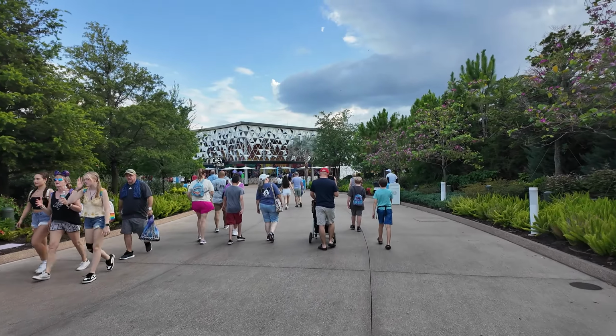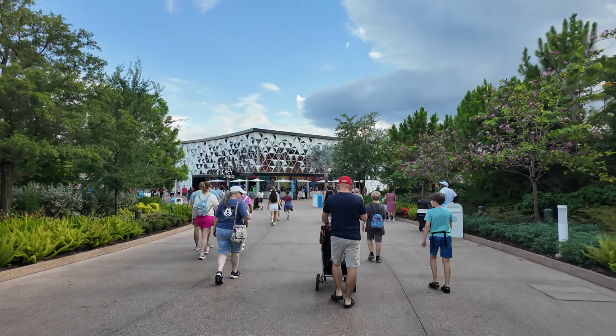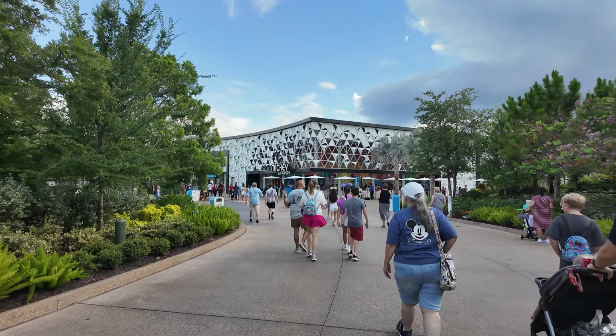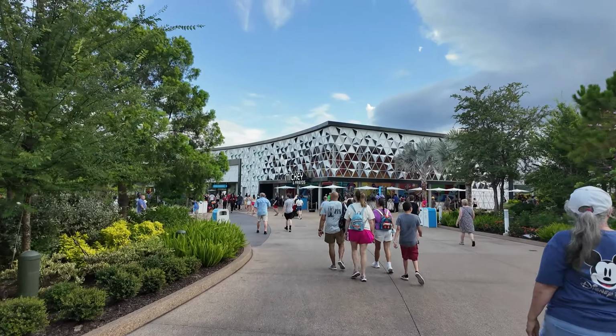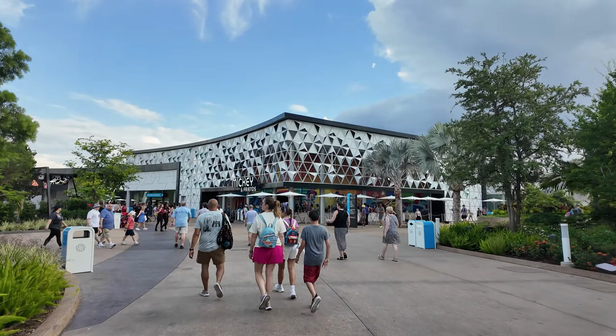Here we go. No walls, look at that, no walls. So this is the first you come across, Mickey and Friends. So this is the Mickey and Friends meet and greet. The app said 45. It's an outdoor line, blah. I wonder if there's fans. Oh, there are fans. So, you know, it could be worth it.